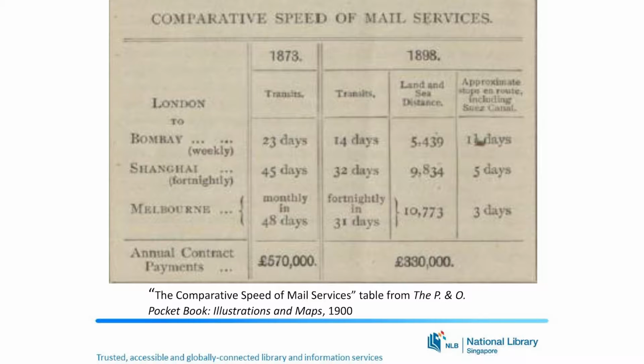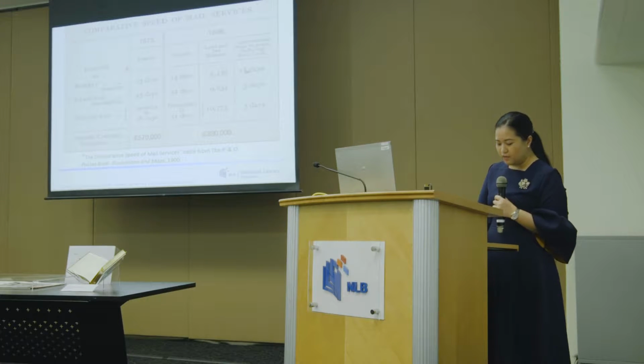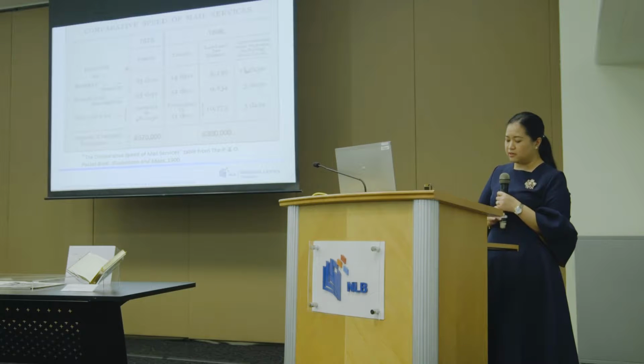This table was also taken from the P&O pocket book. If you can see clearly, it says that in 1873, remember the Suez Canal was opened in 1869, from London to Bombay, it takes only 23 days. So that is a shortening of slightly more than 5 months, right? Amazing, right?